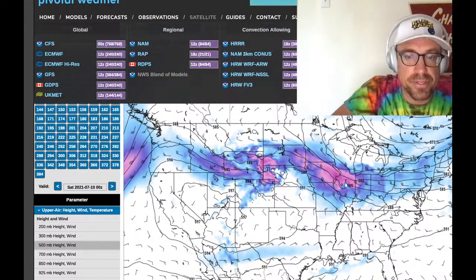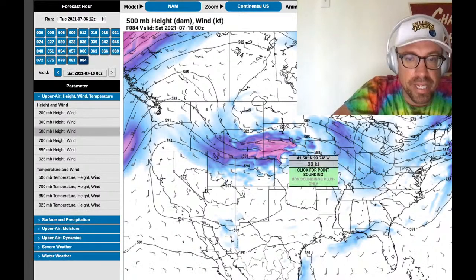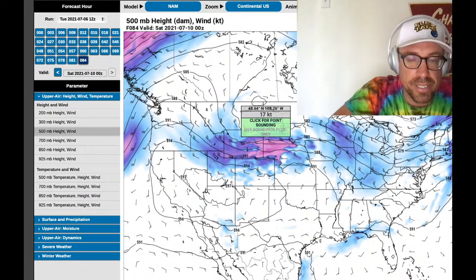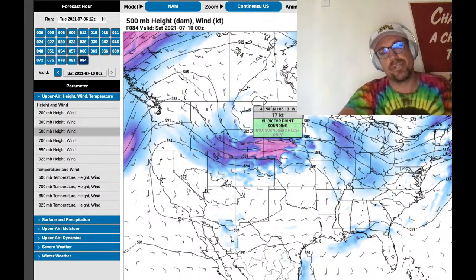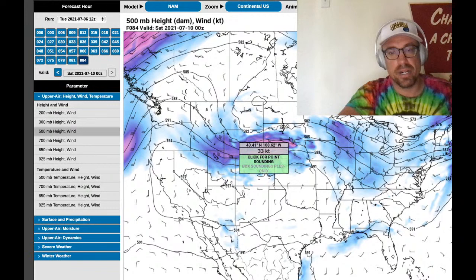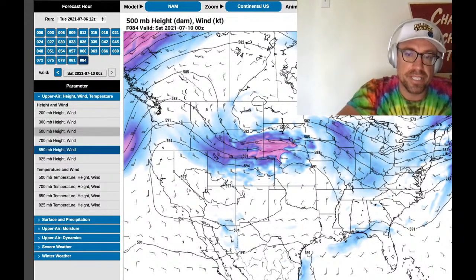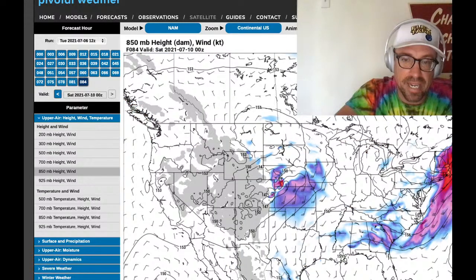Let's see what the NAM shows now that we're within the NAM envelope. It does show that wave a little bit faster and a little bit more spread out. You can see this positive tilt, basically a neutral tilt though, with respect to the northwest to southeast oriented flow. A belt of strong westerlies down to the south. Look at this 50-knot jet streak impinging on central and eastern Nebraska there. Exciting and nice low-level jet.